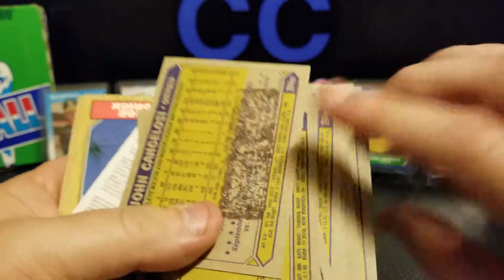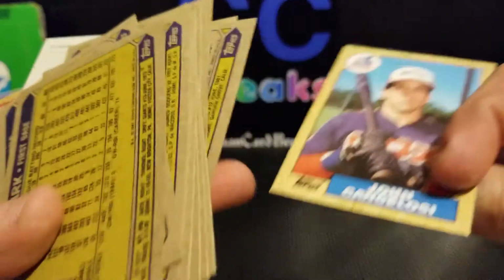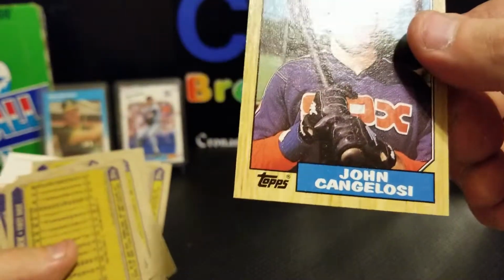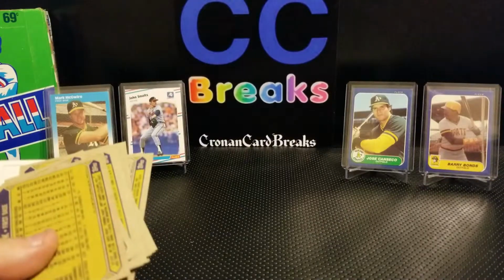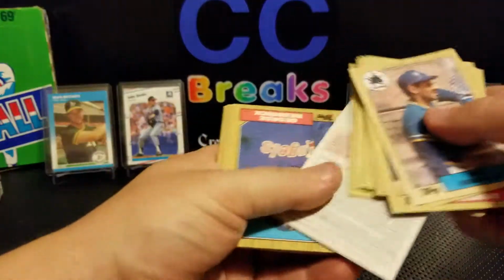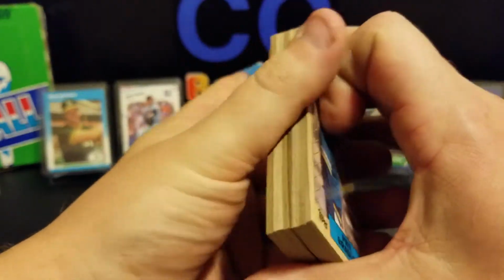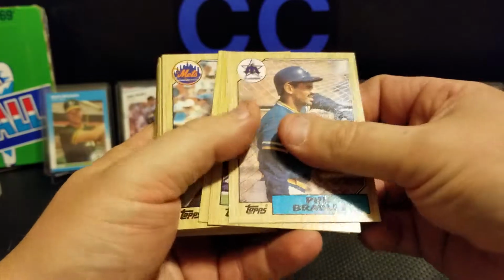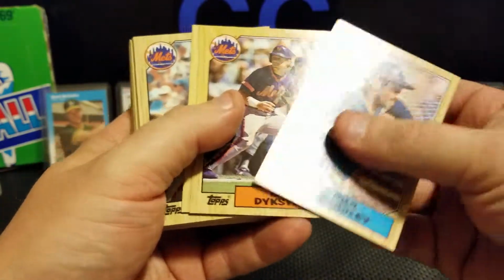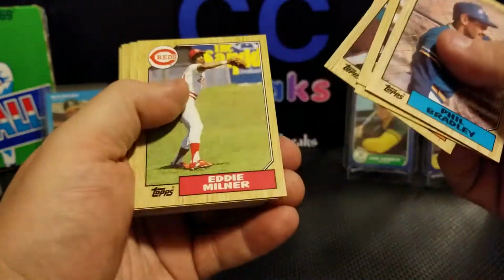Yep, there it is. So here, you could take a look at this John Cangelosi, and you can see what kind of card it is. It's not the type of cards we're doing. She's sniffing it right now. It's different, ain't it? So we're gonna kind of fly through this. We're just gonna kind of be looking for some Hall of Famers or some really cool cards. There's a Darryl Strawberry. That's kind of cool.